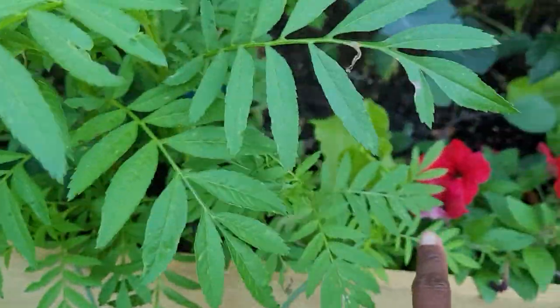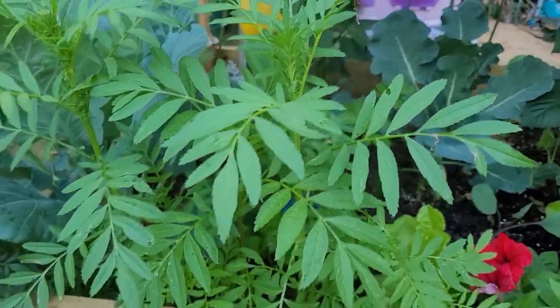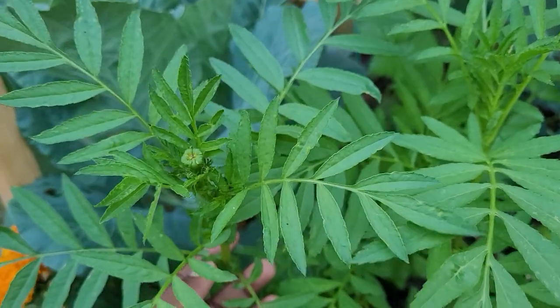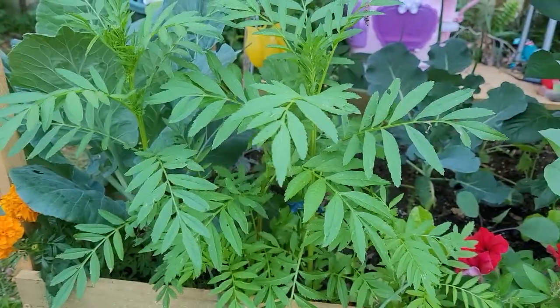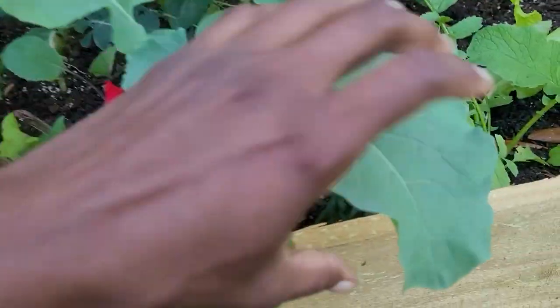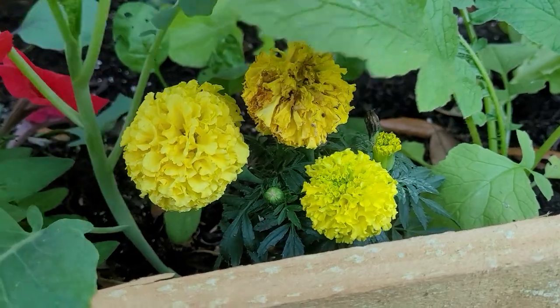For some reason, this one is just a baby, I believe because it's kind of being shadowed by the bigger ones. These are the huge African marigolds. So you can see they're pretty big. And then you have the regular ones right here, which are smaller, kind of hidden down below.